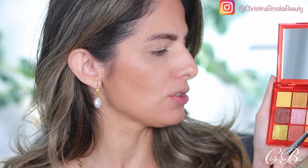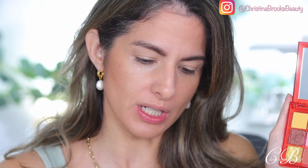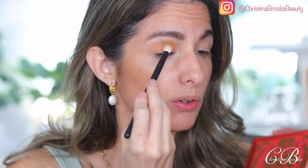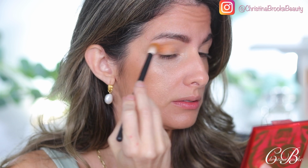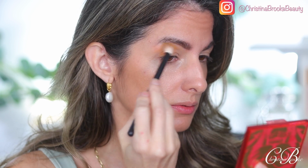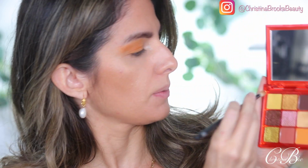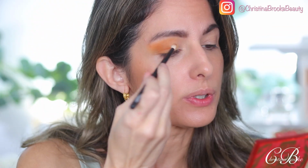So I'm going to do something a little bit airy on the lids. Which one do I want to do first? I think I'm just going to grab a huge blending brush. More carefree on the lids, we're going to do something like that. So I'm going to get this orangey color right here, and I'm going to put that all over the lid. Then I'm going to grab into the yellowy color, this one up here. I'm going to put that in the inner portion.